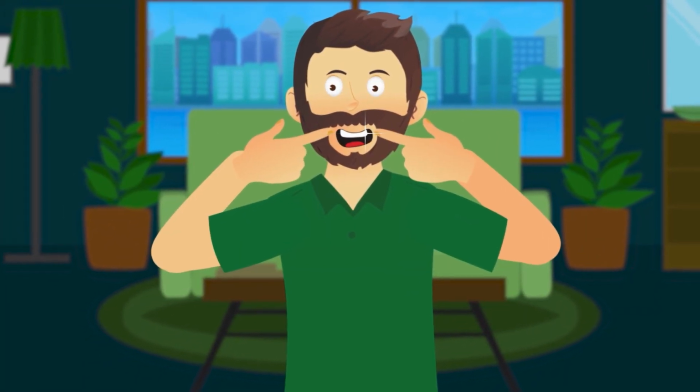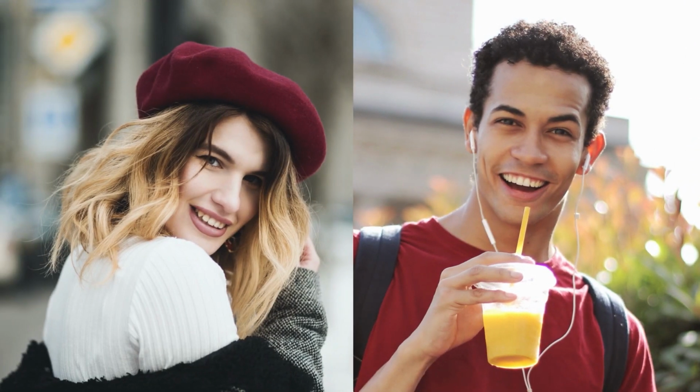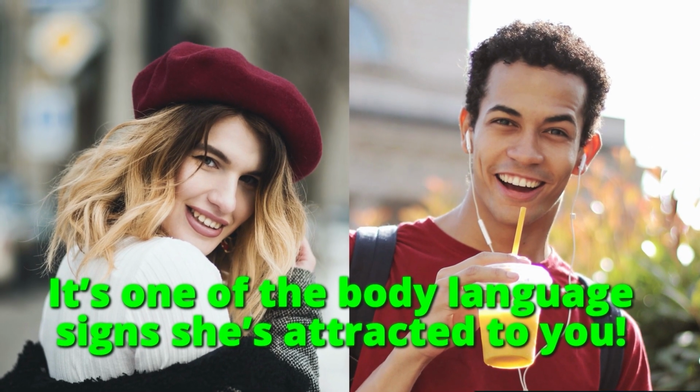Number 5, say cheese. If you want to learn how to be more attractive to women, you should put on your best smile for them to see. When you flash a light yet genuine smile, you'll most likely catch a girl's attention. In fact, one of the telltale signs of attraction is when a girl sees you smile and she smiles back. It's one of the body language signs she's attracted to you.